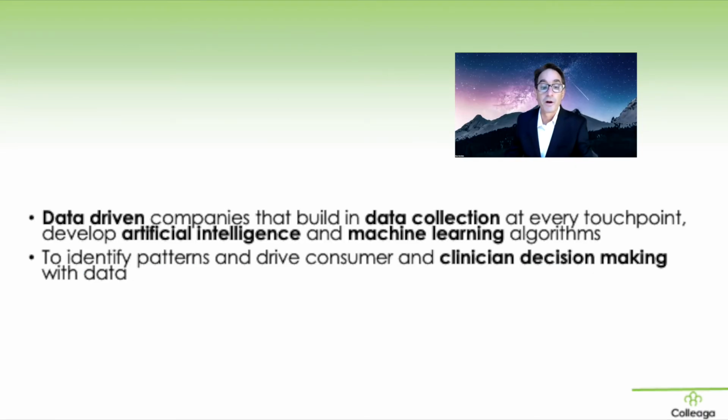All of these on-demand healthcare businesses are possible only for data-driven companies who are building data collection into every touch point. They are aggregating that data. They're developing artificial intelligence and machine learning algorithms to analyze the data and identify patterns. And they're driving consumer and clinician decision-making with good data.